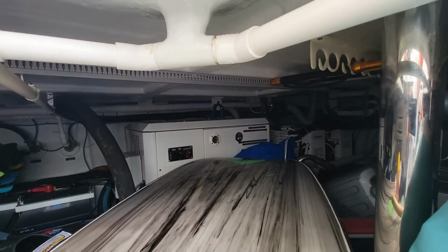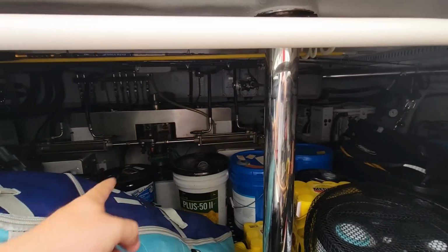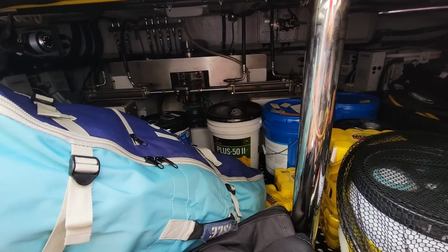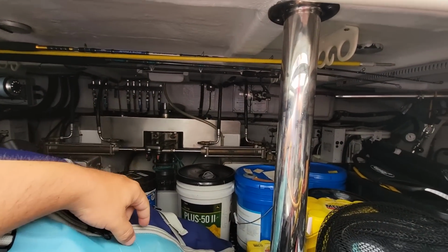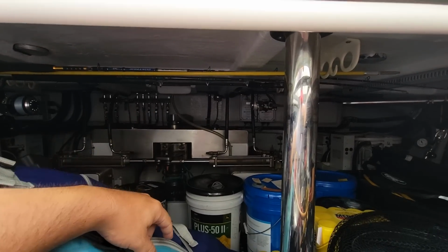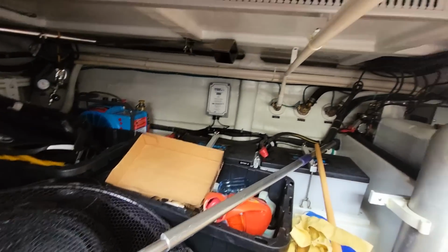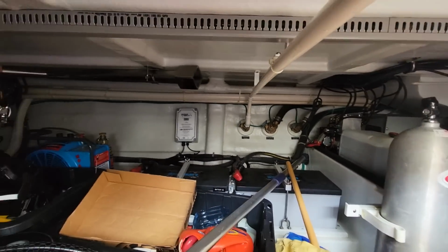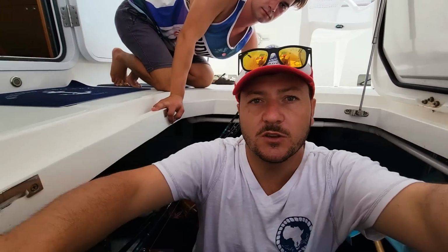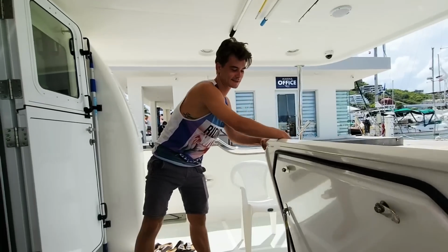kVA generator over there, dual hydraulic ram steering on the rudder post that you can see there, and then all the hydraulic valve banks that you can bypass certain systems, underwater light system. That's really nice. But it's just a huge lazarette. Oh, there's the manual steering bar. You'd think with such a big garage you wouldn't need more space, but you still need more space.